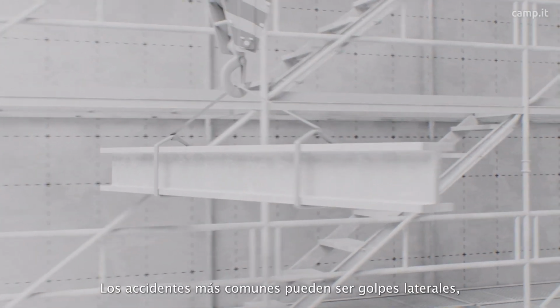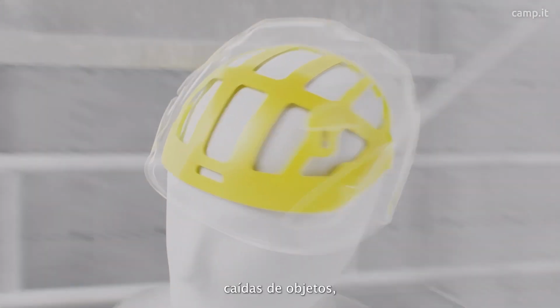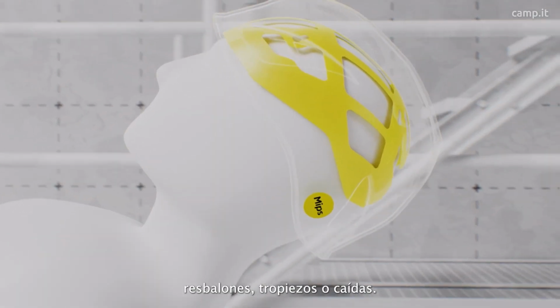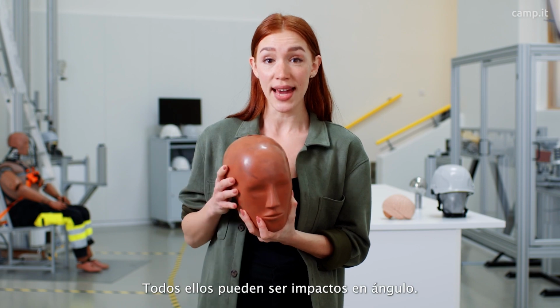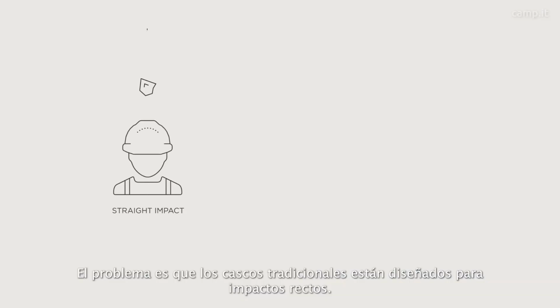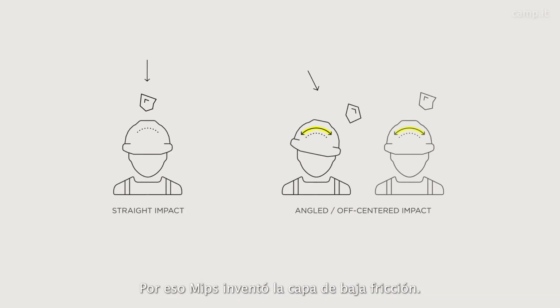Common accidents can be hits to the side, falling objects, slips, trips, or falls. All of which can be angled impacts. Most angled impacts create a rotational movement. The problem is that traditional helmets are designed for straight impacts. And that's why Mips invented the low friction layer.